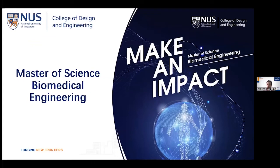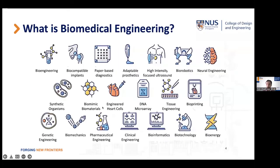I'm just going to give a quick introduction to biomedical engineering and the Master of Science program. I'm not sure what you know about biomedical engineering. Do you recognize any of this technology that I've shown over here? It's quite a list of them. Maybe you might recognize one or two. Ultrasound, does that sound familiar to any of you? Robotics, diagnostics, biomechanics. There's quite a wide range of technology that I'm showing here, and usually you'll see them in a healthcare institution like the hospital.